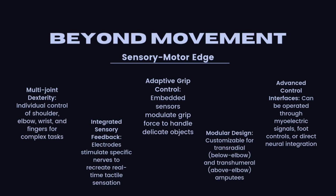As for the sensorimotor edge, these are some components I just wanted to simply highlight. One that did really reach out to me was the integrated sensory feedback, as this is something that has embedded sensors. They send data to onboard processors, which then activate stimulating electrodes surgically implanted in the residual limb. These electrodes interface with specific sensory nerves, generating the perception of touch, pressure, and even an object's size. It gives the individual the ability to identify different materials such as metal, fabric, rubber, just from the sensations that were generated.